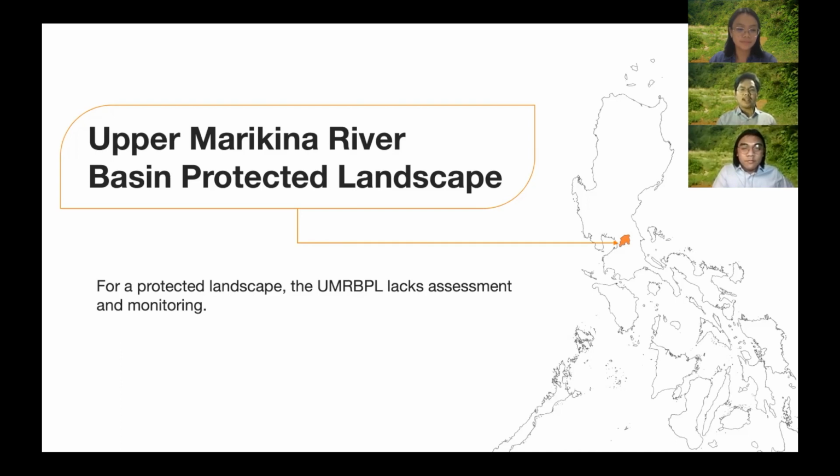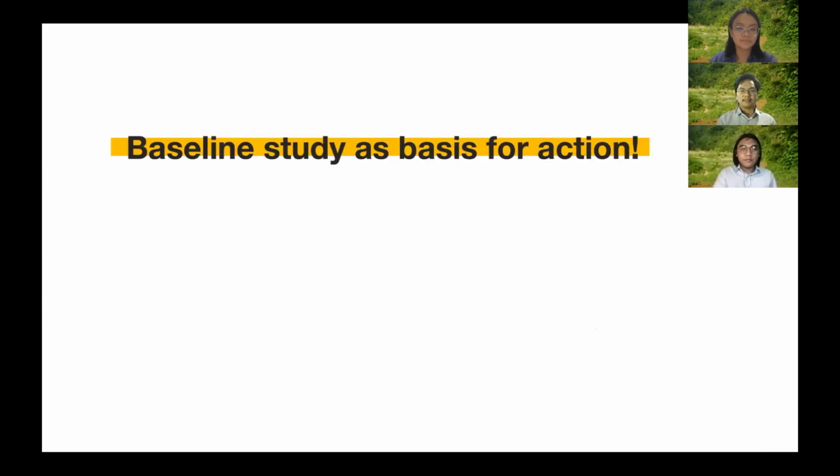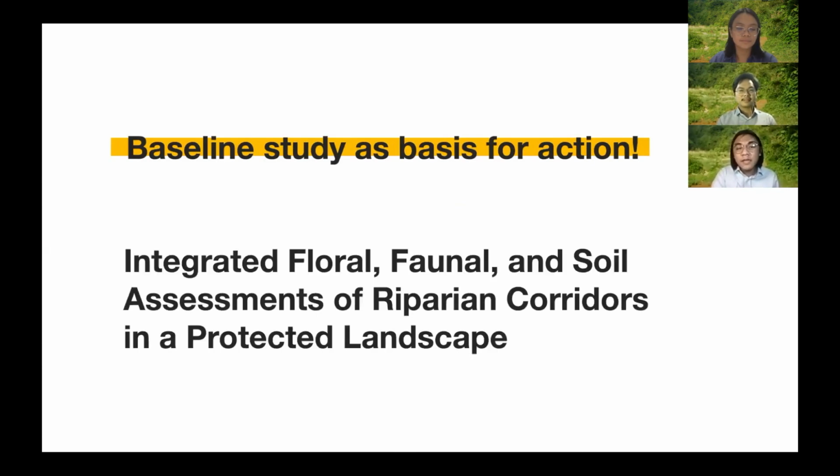This is alarming, given that the area is threatened by human activities such as migration, agriculture, and as we have seen during our study, massive construction of water-related development infrastructure. It's quite puzzling that there are constructions happening and proceeding in the riparian corridors of UMRB despite the lack of baseline studies in the area. For this reason, we conducted the integrated floral, faunal, and soil assessments of the riparian corridors in a protected landscape.